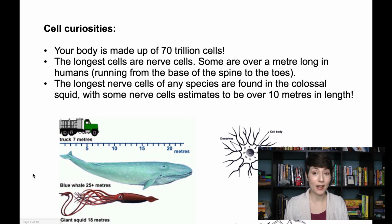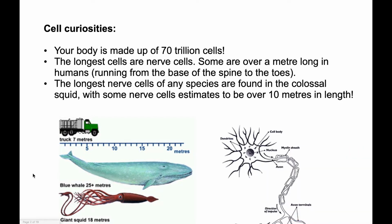So you probably know by now that organisms are made up of one or more cells. Now cells we usually think of as being little tiny things that you can only see under a microscope. However, that's not always the case. Here are some interesting cell curiosities.